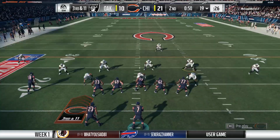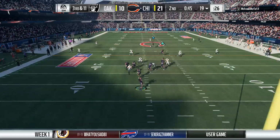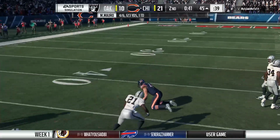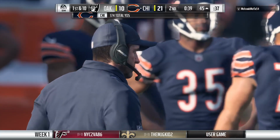Here we go now. Off the play fake, he'll look to throw. He's going to fire one deep, middle of the... And got his man, complete. That goes as a gain of 36 on third down.